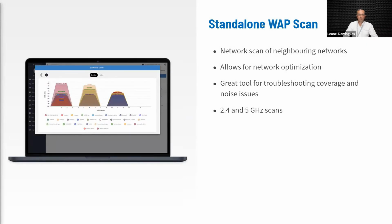For this kind of access points, we provide you as well a network scanning tool. This is to do remote scanning of the neighboring wireless access points. The scanning is done by the wireless access point itself, but it's a great way to allow you to tune coverage and also avoid or mitigate the noise that can be generated by the access points.